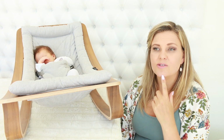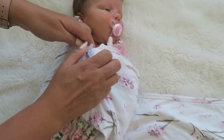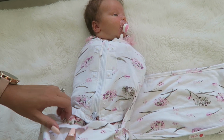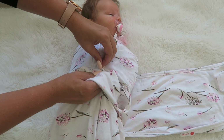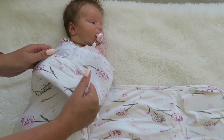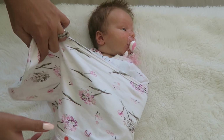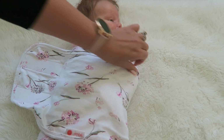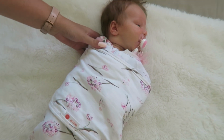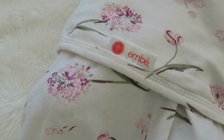She also really loves her Embe Baby's wrap, which is really quite cool, because when I put her in the wrap, she seems to sleep so much more calmly, and she has less restless periods as well. So she obviously likes that feeling of being snuggled up. And what I like about the Embe is that it really keeps her in that position, because it does have a Velcro fastener and a little zip, so it holds them in that swaddle position, whereas when you use a blanket to swaddle, often they kick their way out as well.